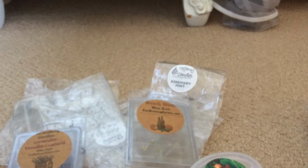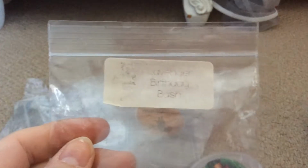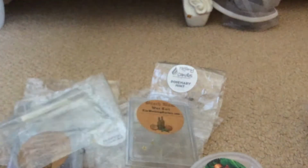Yeah, this is just a sweet lavender scent to me. I can't smell any sort of bakery note, any of that birthday bash scent at all. So those two are gone.